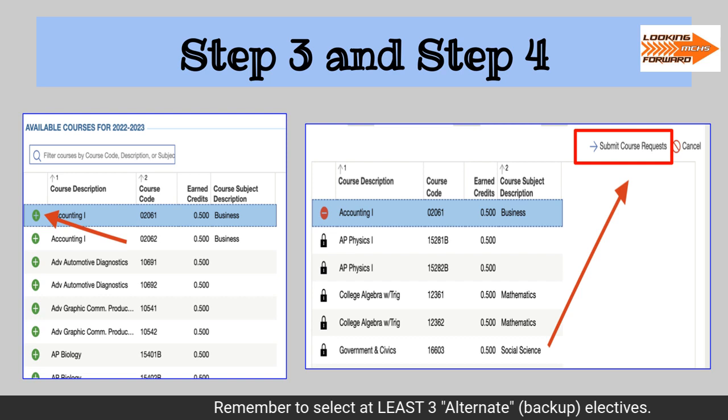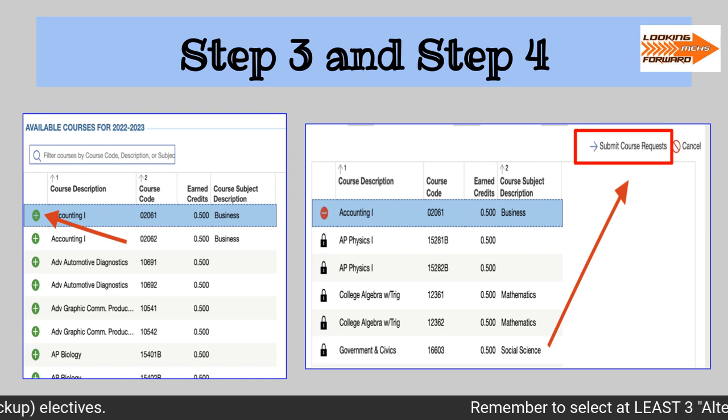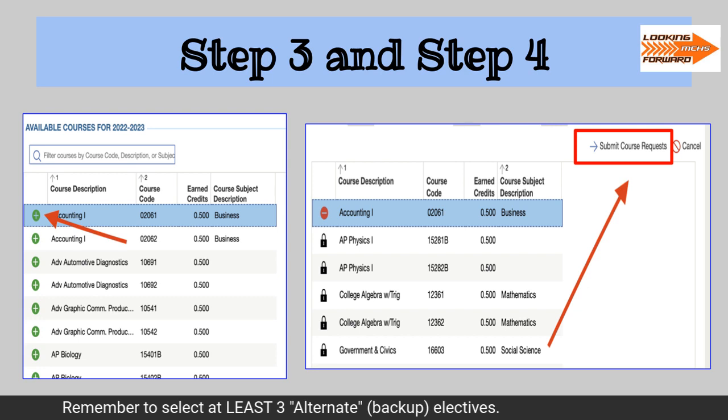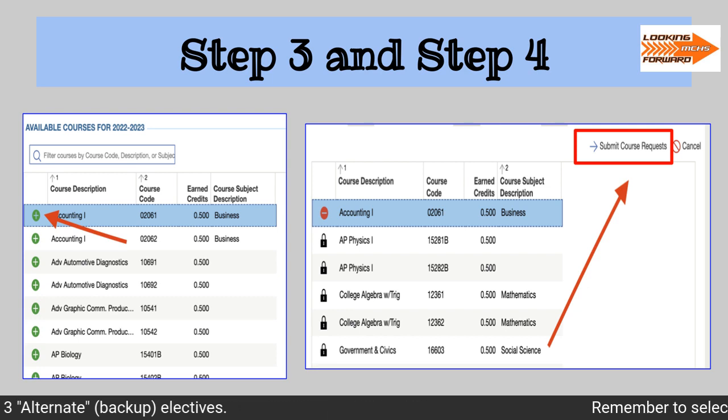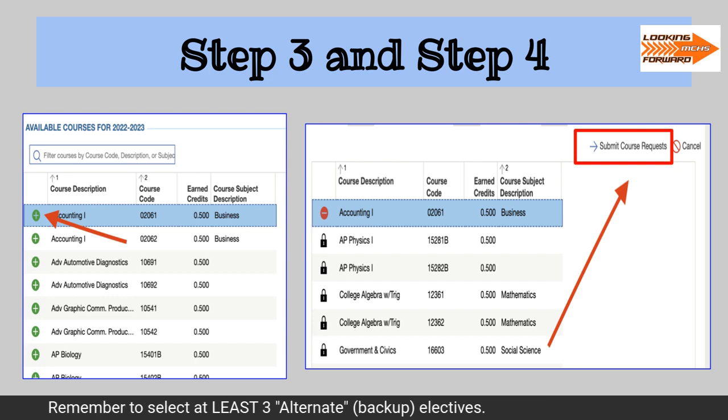If you look at the screenshot to the right, and if you look down, you'll see government and civics. That one's only listed there once. With any class that's only a semester long, you're only going to see it listed once. So with the semester classes, you only need to add it in one time. After you press the plus button, it's going to put the list of your classes together. And then when you've added all your classes, you're able to go where it's boxed out and it says submit course requests. That's how you go ahead and update everything in Skyward. And also, of course, don't forget to add in the alternates as well.